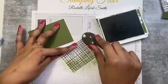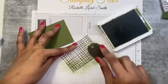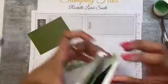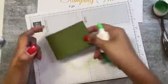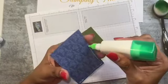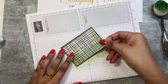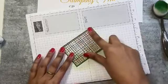So this Playing with Patterns paper is available when you make a purchase of $250 or you have sales over $250 and you can choose that as a host reward. Us as a demonstrator, I get that too. So we get all the perks that customers get, plus more.